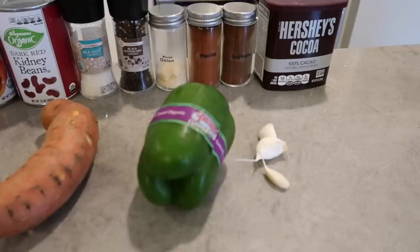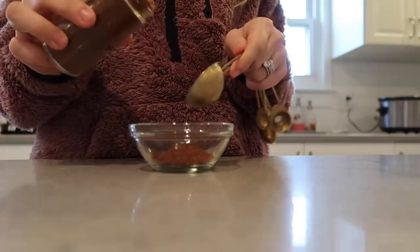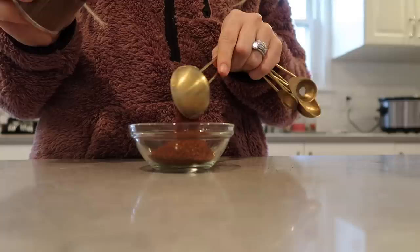1/4 cup of olive oil, and that's just for cooking your turkey. And we're also going to saute our onions and peppers before we add them to our chili. So that's what that's for. And then some garlic. You're going to use 2 cloves of garlic and 2 cups of turkey or chicken stock. I use chicken stock because I buy chicken stock in bulk, so I pretty much use that for everything.